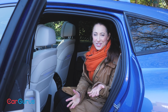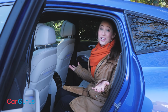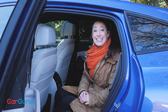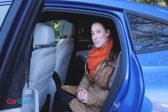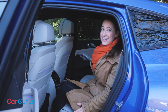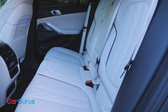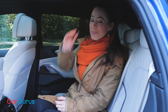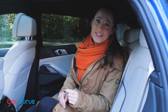As with previous versions, this third generation X6 is based on the X5, so it was never going to feel small inside. In fact, on the outside, it's both bigger and heavier than its predecessor. This car certainly lives by the more is more mantra. Coming back to the inside, these outer two rear seats are really spacious. If you move to the middle, headroom is a bit of a pinch for taller people, and unfortunately you don't get the X6 as a 7-seater like you do the X5.